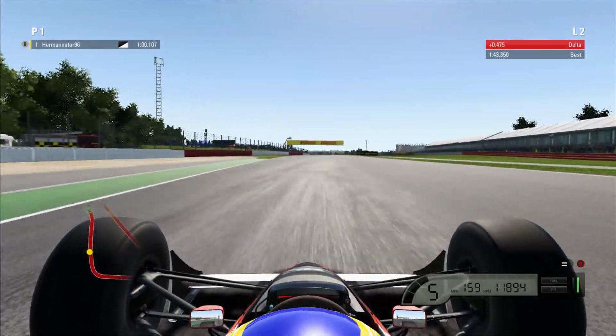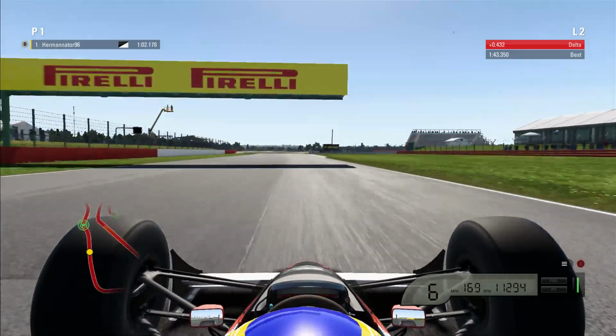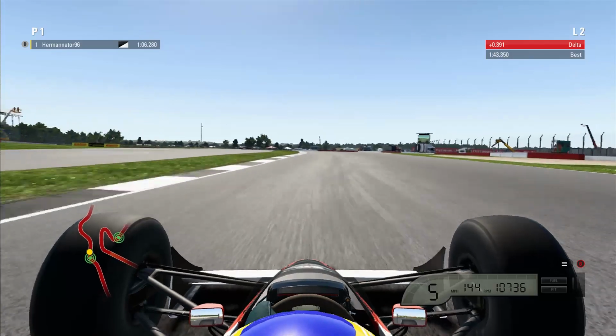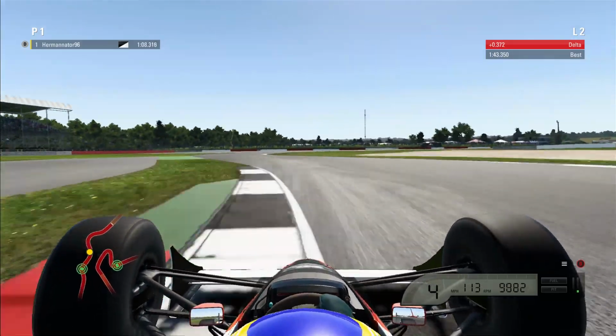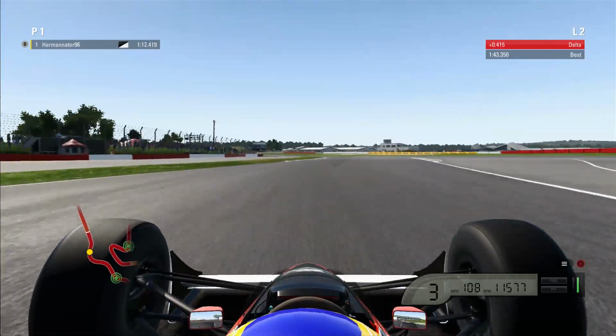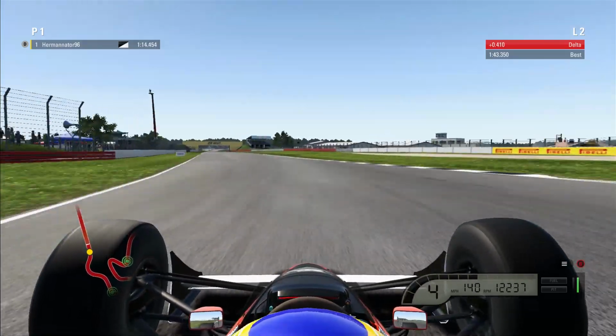It had a lot of power, especially with that turbo, and especially when it kicked in a little bit late. If you get down the power a bit too much too early, you will lose the back end, and you will go in for a spin. So yeah, really enjoyed this MP4-4. Can't wait to see what we can do on the other cars as well.